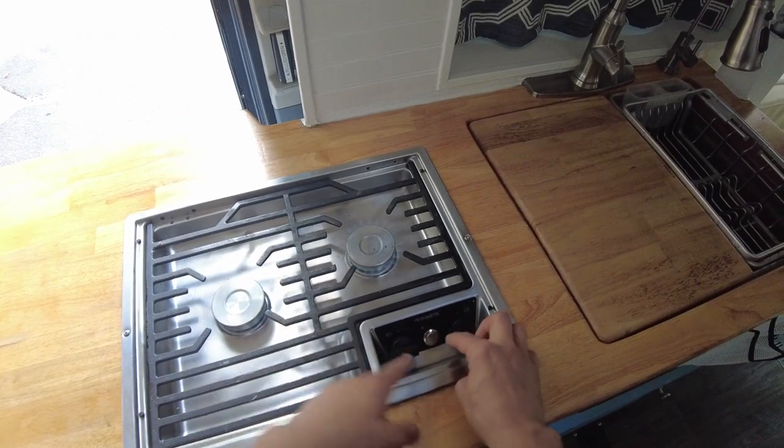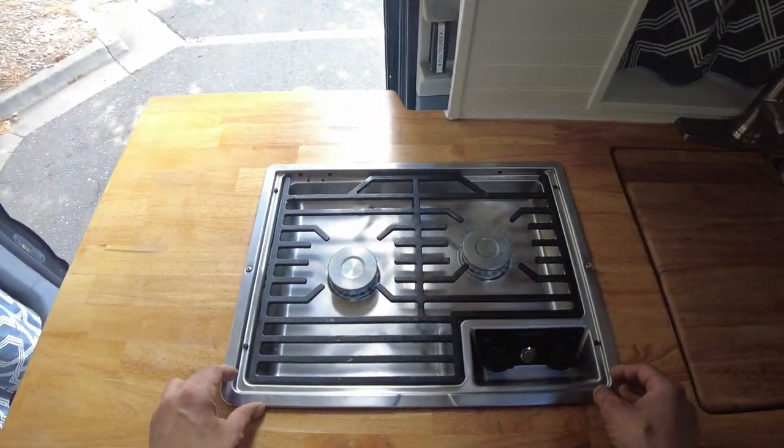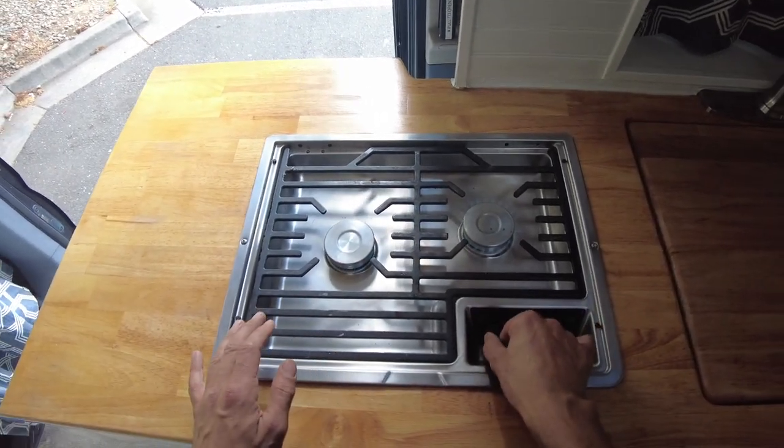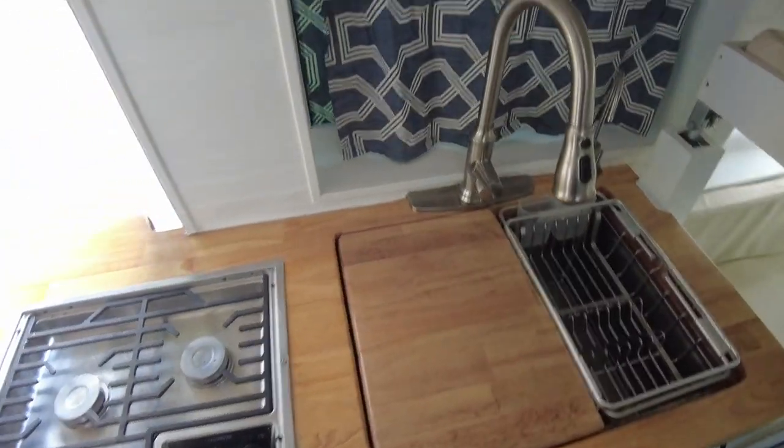Okay, so this has the automatic lighting feature. This is actually a really cool looking stove. It's a lot better than the average stove that Dometic wants to sell you. So turn that off. Really nice one, obviously stainless steel.